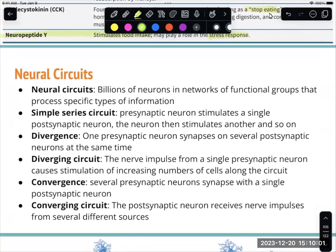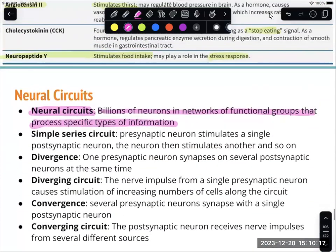So let's look at some different neural circuits. A neural circuit is all the different neurons and how they function. A simple circuit is where one neuron stimulates one neuron that stimulates one neuron and so on. So that one neuron is going to go out and stimulate another neuron, which stimulates another neuron, and so on. It's just one neuron that connects to one neuron that connects to one neuron.